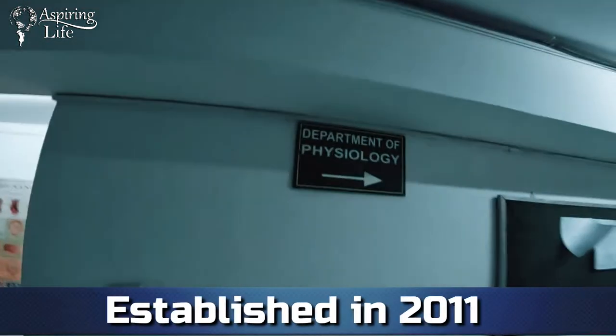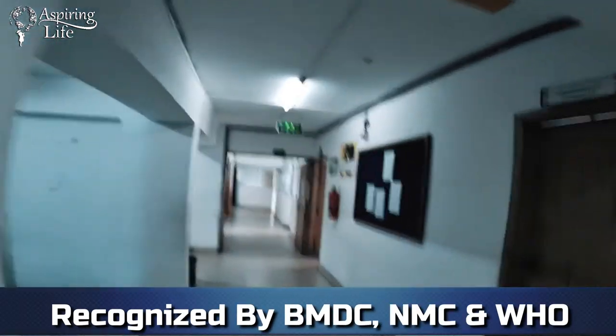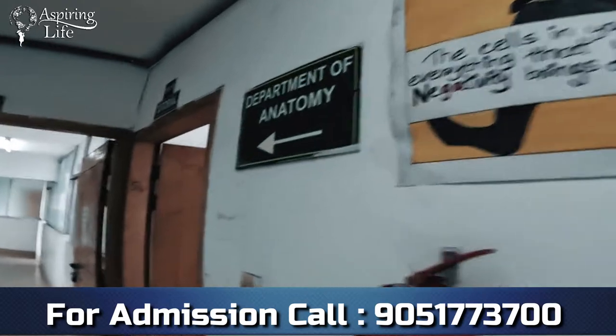Spacious corridors, different departments situated on either side of the spacious corridors. This college was built in the year 2011.